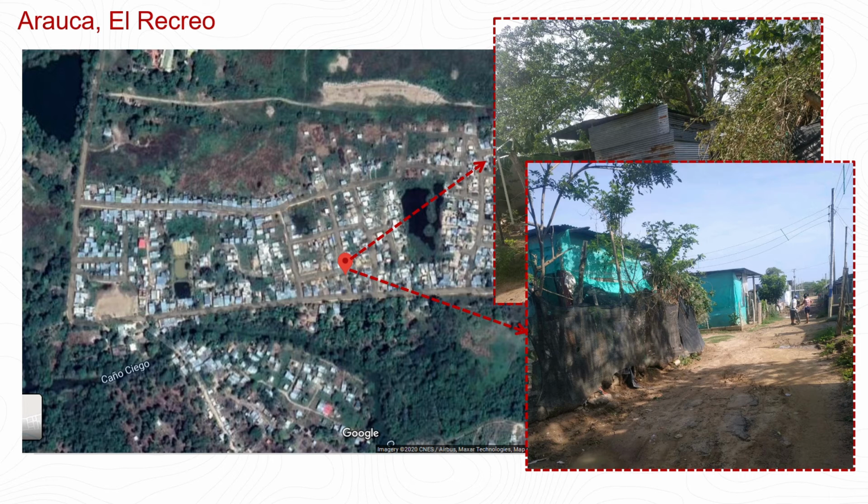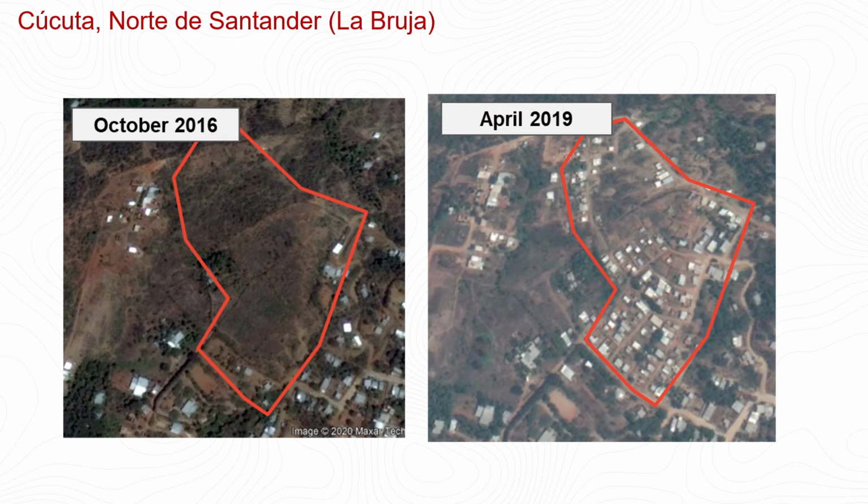So we can start to see the conditions and materials of the houses, also the conditions of the roads, and the settlements. Another example: at the left we have 2016 in Cúcuta, Norte de Santander, and at the right of the slide we have new settlements in 2019.